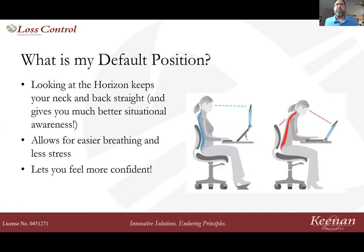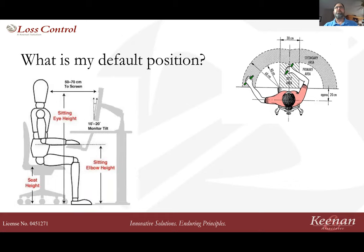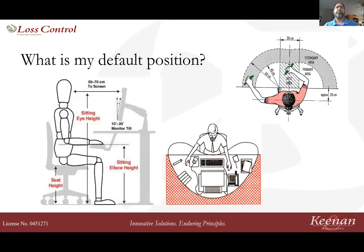Jeff, if you could click the button one more time. This is what I'm talking about. The graphic illustrates sitting up straight with the blue and then sitting over, looking like the demonstration we just did, with the red. All right, if we could go to the next slide, please. Okay, let's click on it one more time.